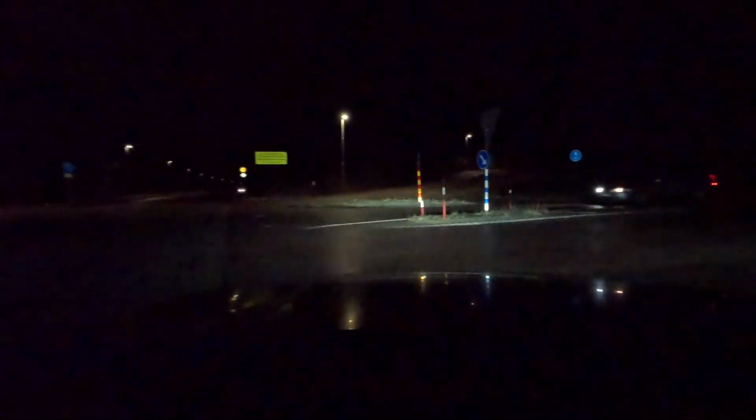So now we do another test on a smaller road, and you can see on the sides of the road that it's actually intensive, but the range is not good at all. And now also it should go to high beam, but it takes some time.